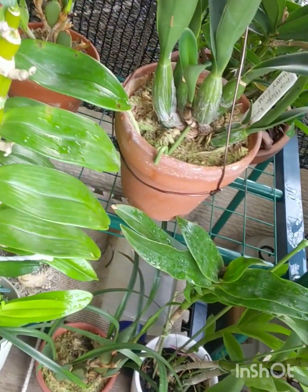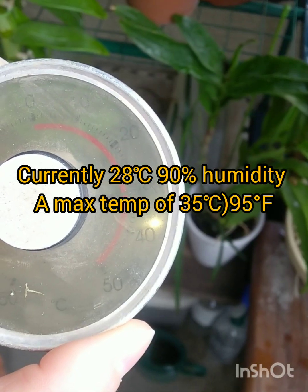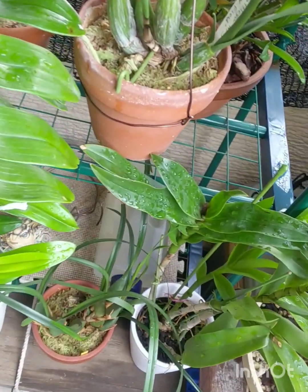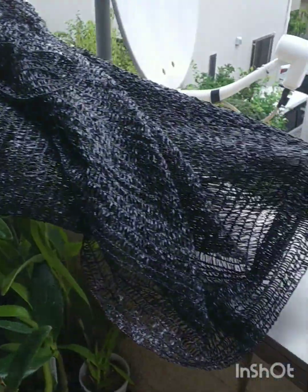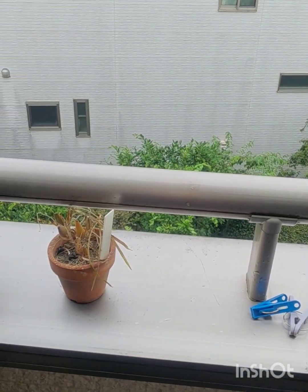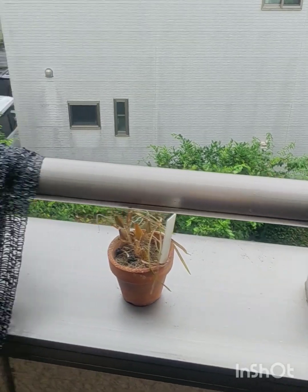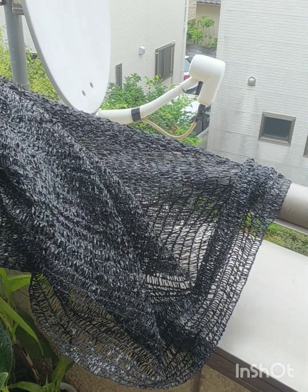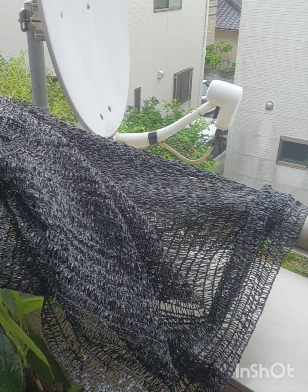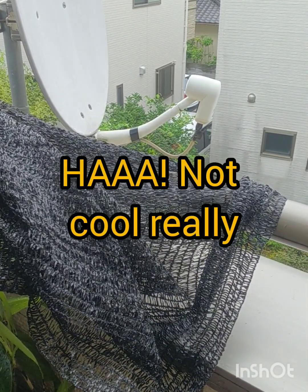The temperature is 32 degrees. It's 32, but it doesn't feel like 32. It feels like 28, which is about 87 Fahrenheit at the moment. It feels much cooler because we've had plenty of rain, and it cools things down.